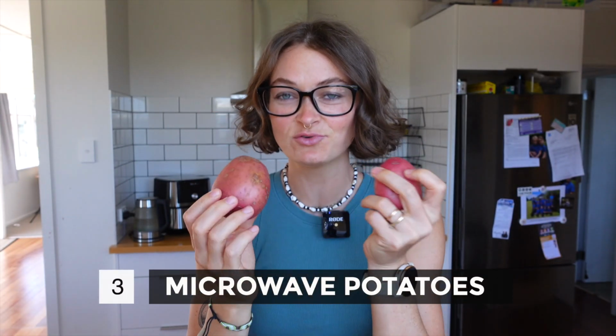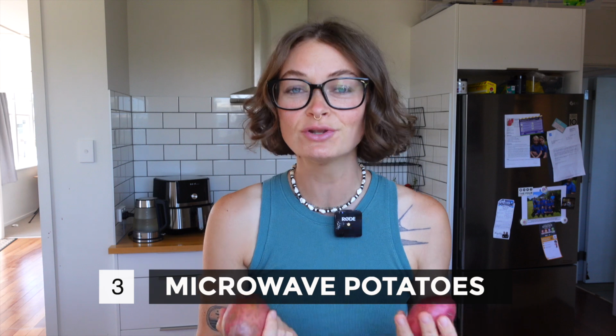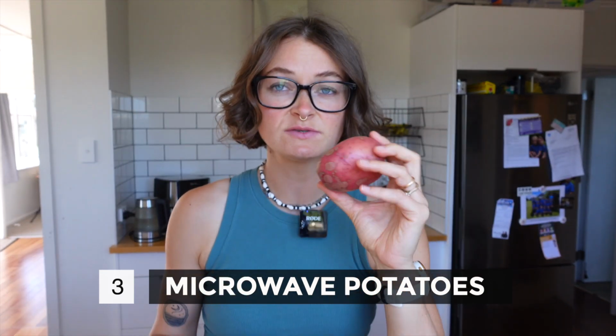Hack number 3 is microwave potatoes. This is so simple that it's almost like not worth saying, but it truly has changed my life. Russet potatoes are the best for this, but we can't get them in New Zealand.